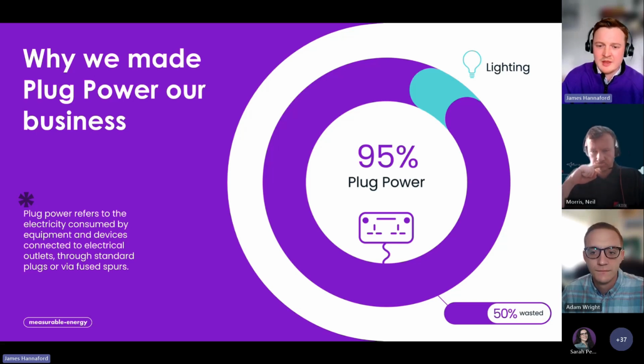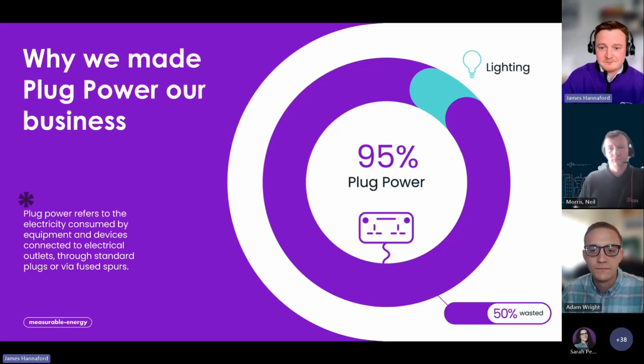There are a lot of systems out there that work on a circuit level. They don't really have the flexibility to turn one thing off within a circuit and leave the rest on, so you miss out on savings. So we have the flexibility of doing that.